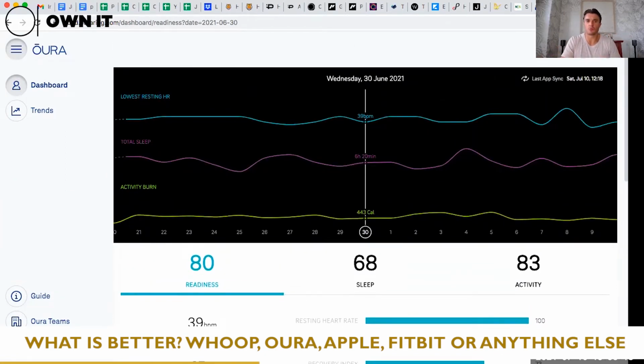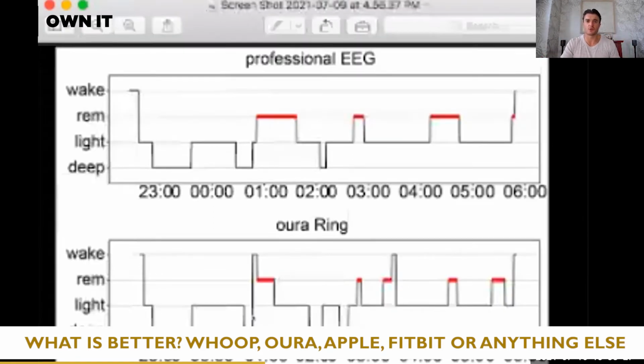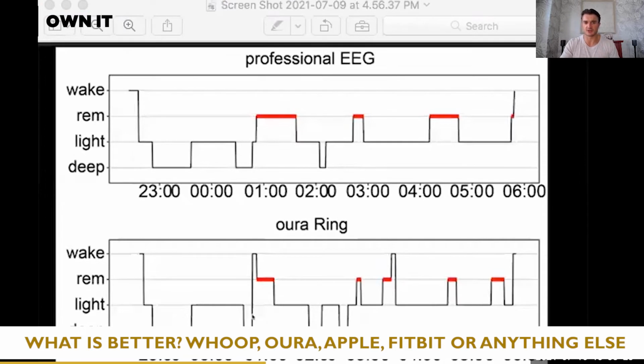And so I want to get into, hey, how accurate is this data? Again, how well can we trust it? And should we be using it to make decisions? So if we take a look at the EEG again, remember, we have our friend, the Quantified Scientist. Again, check out his Instagram page as well as his YouTube page, really diving deep into this, using his EEG on his head along with the Oura Ring and comparing these sleep stages.